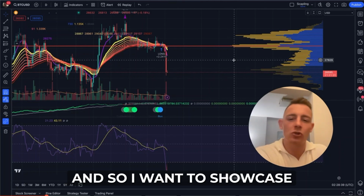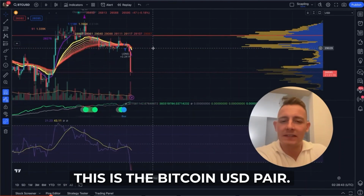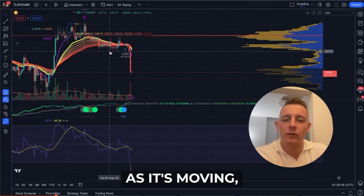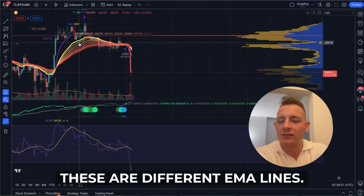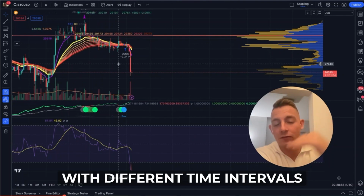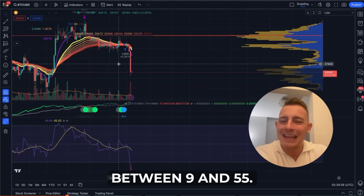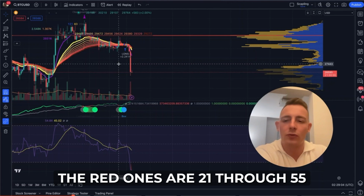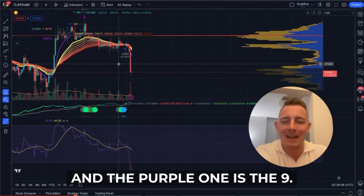I want to showcase here the Bitcoin chart. This is the Bitcoin to USD pair, obviously the price of Bitcoin as it's moving. You see these different ribbons here. These are different EMA lines, essentially moving averages with different time intervals between 9 and 55. The yellow and red ones are 21 through 55, and the purple one is the 9.